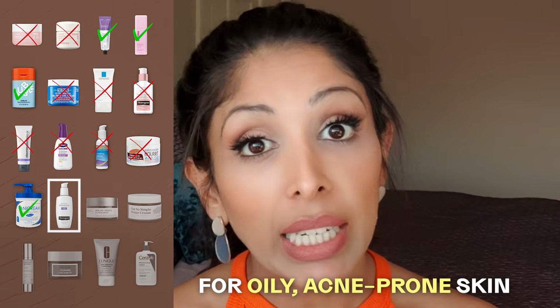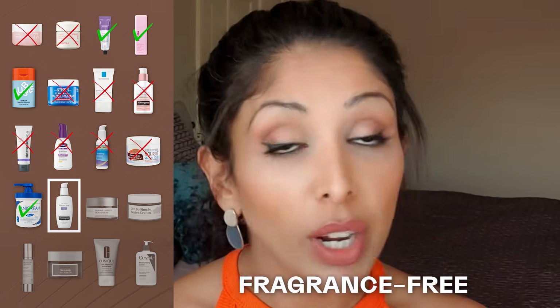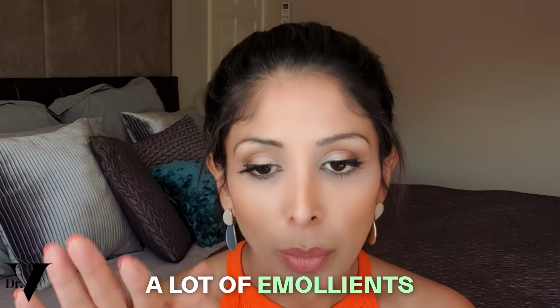Moving on to the next product, which is the oil-free face moisturizer. I'm assuming this is meant for oily acne prone skin because it says fragrance-free and non-comedogenic. So of course, I got excited. I thought, finally, we're going to have a really great product that I can tell you to go and buy. And here's the deal. The positives are it has a lot of emollients in it and moisturizers. So it's got glycerin, it's got dimethicone, it's got petrolatum, it's got cyclomethicone, it's got soybean sterols. So I'm very happy with all these ingredients.